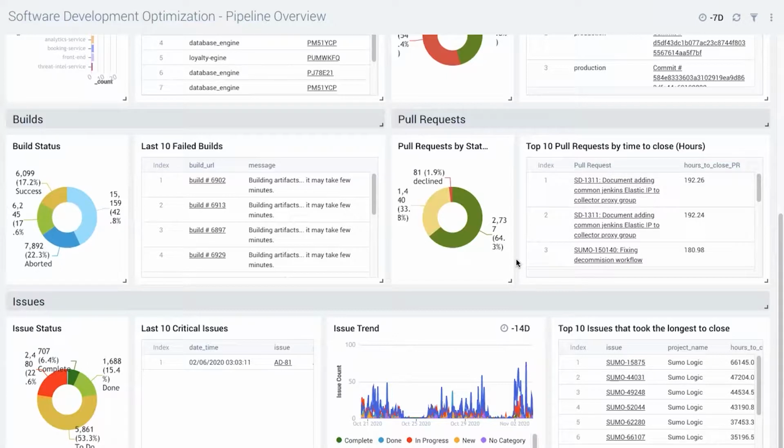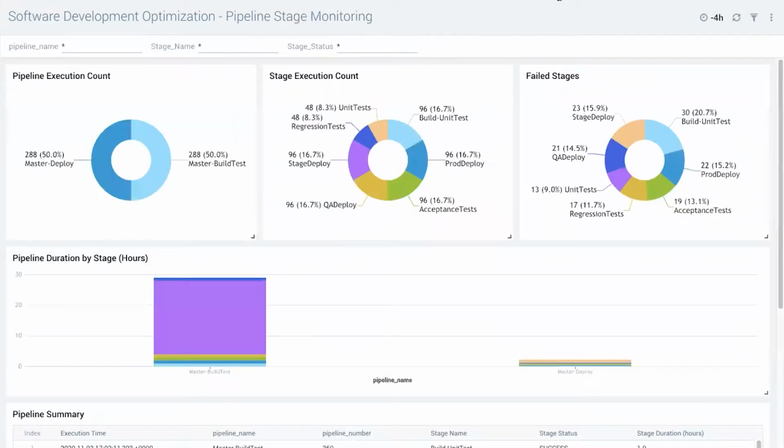And then finally, we have the issue status. So you can take a look and see what issues are currently open, their status, and some trends over time. This is really helpful if you're sending in bug information, including the top 10 issues that took the longest to close. What bugs were open for a long time, and why did those take so long? You can drill down and get additional context into those bugs.